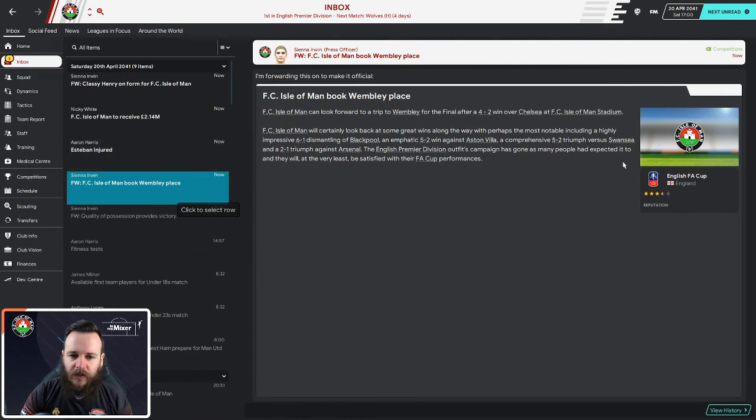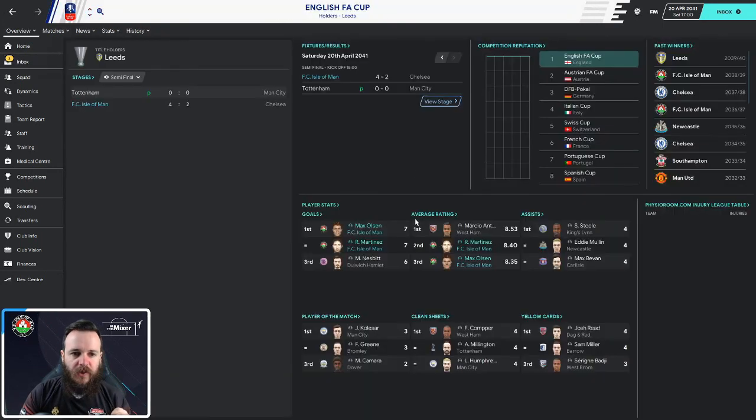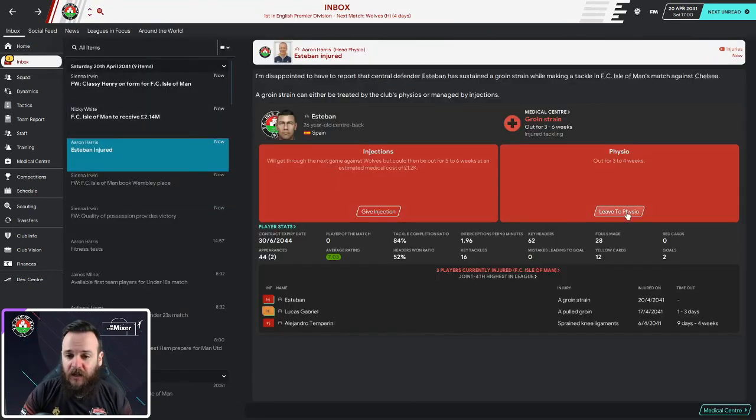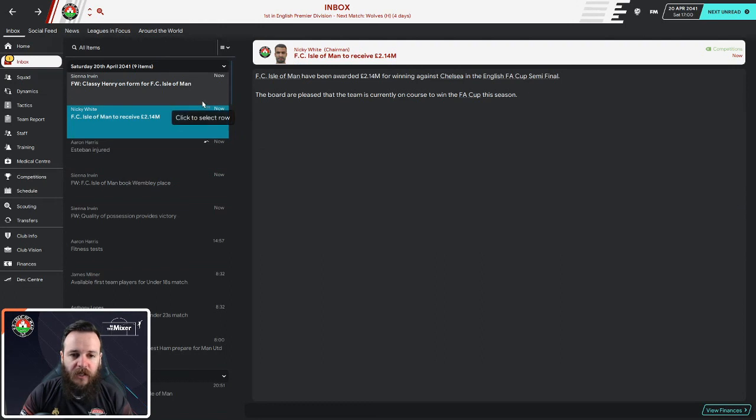Who are we going to play against? I didn't even look at who the other team was that got through. Tottenham have gone through on penalties, so we're not going to play Man City again before the end of this season. Esteban's going to be out 3 to 4 weeks. Not an ideal time to lose him, but it's all right.